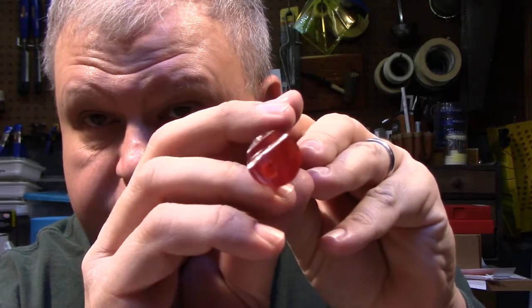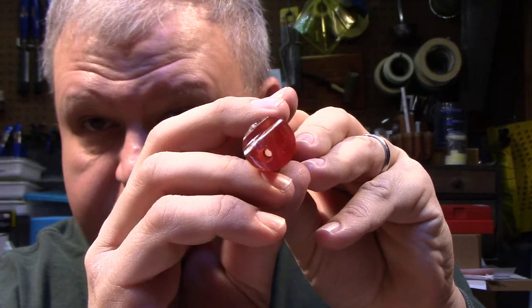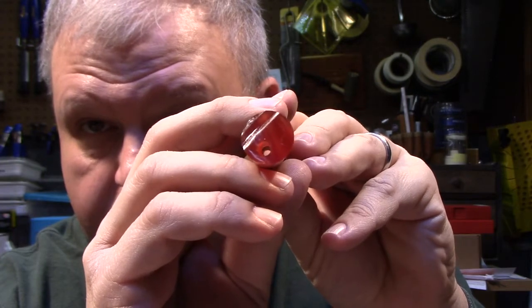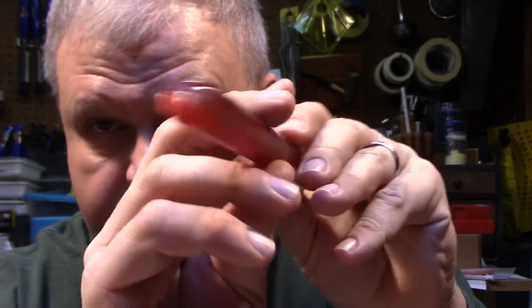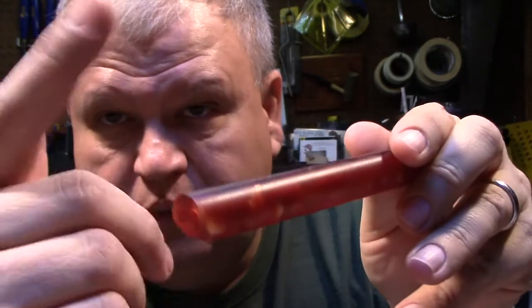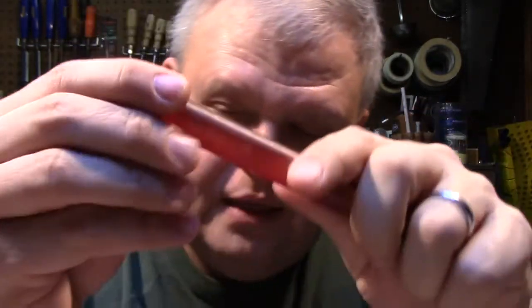and I don't know if you're going to be able to see that. There, I think it's showing up right there. That's not in the center at all. It's just simply not even close to centered. And that means that as I started to shape this, I would have sanded through the airway one way or the other, and this never would have been a stem, is what it's coming down to.